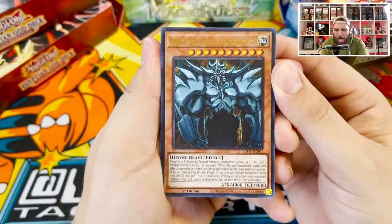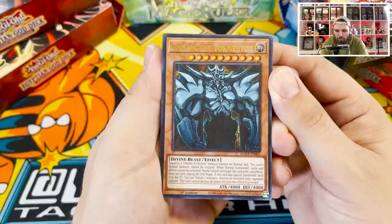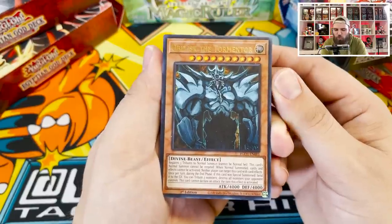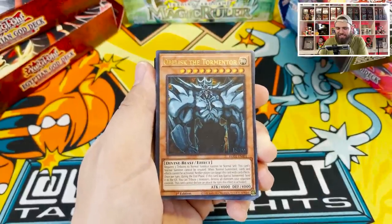This is Obelisk the Tormentor. Requires 3 tribute summons to normal. This card cannot be negated when normal. Effects cannot be activated. Neither player can target this card. Once during your end phase, this card is special summoned, set to the grave. Tribute 2 monsters. Destroy all monsters opponent controls. And this card cannot declare attack. Beautiful Obelisk. Fist of Fate.